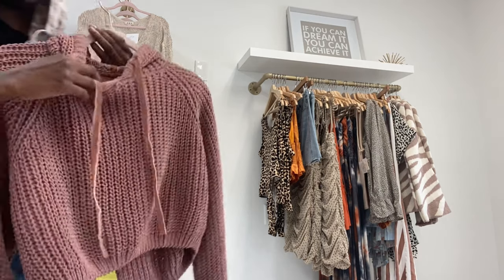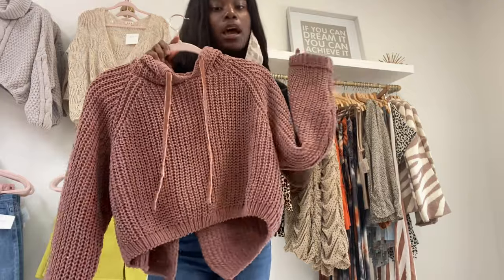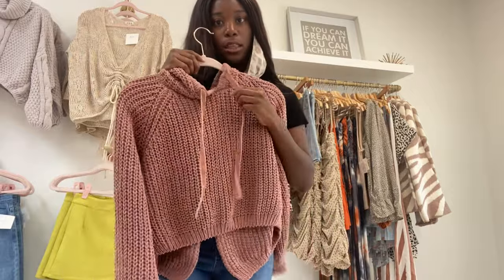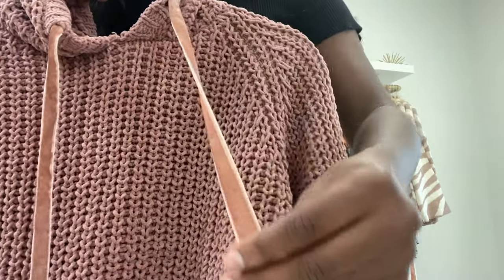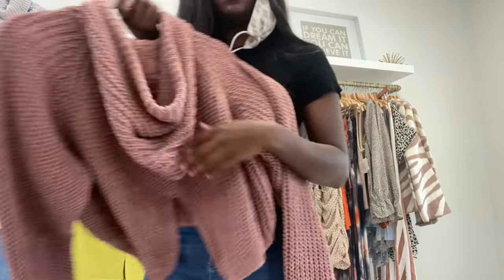Let's see. We have this cute crop sweater. This was a bestseller for us last year, so I brought it back in this color. We had it in cream, but this color is doing pretty good. And then I really like that it has that Chanel material, and then it has the velvet drawstring right here, and then it does have a hoodie on the back. And then I really love this little cut detailing in the back. That's really cute.